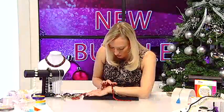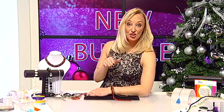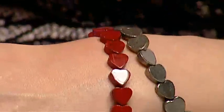I love the way they slot together. I love the colours here. It's not just this, by the way, but these two are catching my eye because of the flatness. They're very, very Christmassy.